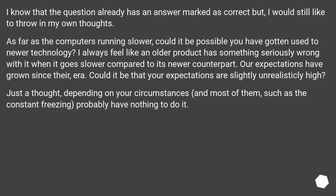I know that the question already has an answer marked as correct, but I would still like to throw in my own thoughts. As far as the computer running slower, could it be possible you have gotten used to newer technology? I always feel like an older product has something seriously wrong with it when it goes slower compared to its newer counterpart. Our expectations have grown since their era. Could it be that your expectations are slightly unrealistically high? Just a thought, depending on your circumstances, and most of them, such as the constant freezing, probably have nothing to do with it.